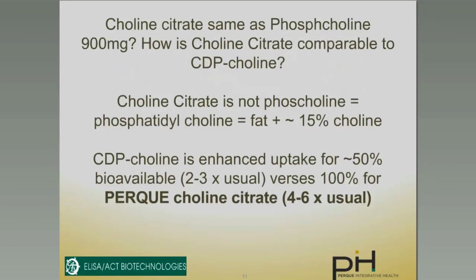Let's see, what else? Another question about choline citrate. Is choline citrate the same as phosphatidylcholine 900? And then what is choline citrate and how does it compare to CDP choline? Well, choline citrate is not phosphatidylcholine. Phosphatidylcholine is a fat molecule and about 15% choline. So phosphatidylcholine is a way of getting choline, but it's a very expensive way of getting a little bit of choline. The reason we recommend choline citrate is it's a much more valuable, much less expensive way of getting a much more concentrated choline with the citrate carrier that allows its uptake to be enhanced.